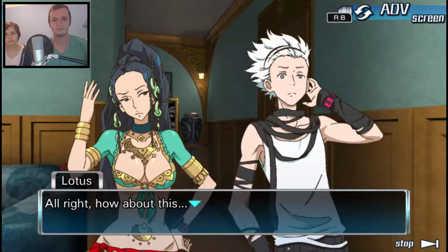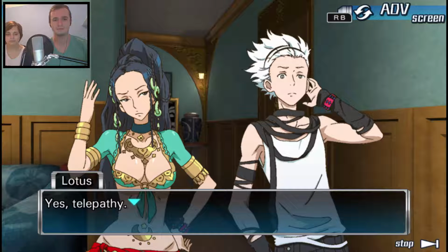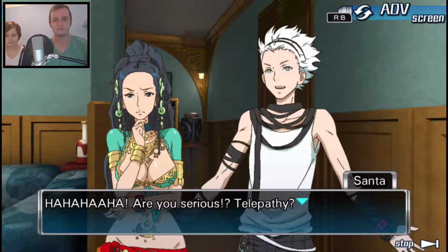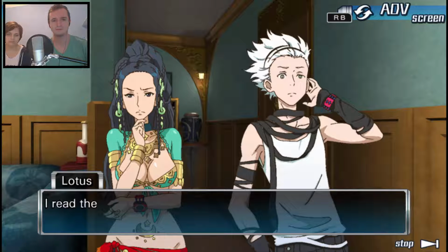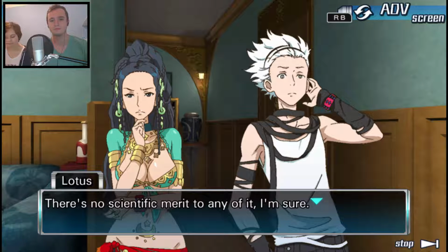All right, how about this? Theory of the telepathic mechanism. Telepathy? Yes, telepathy. Well, perhaps not exactly telepathy, but it's close enough for a simple approximation. Are you serious? Telepathy? Who do you think we are? Kids from the 70s? I can't believe someone would actually do serious research on something like that. Yes, I agree. I read the book, but I can hardly say I understood it. I'm in no position to defend or condemn anything it said. It was probably just someone latching onto a statistical outlier from some study and turning it into a ridiculous theory. There's no scientific merit to any of it, I'm sure.